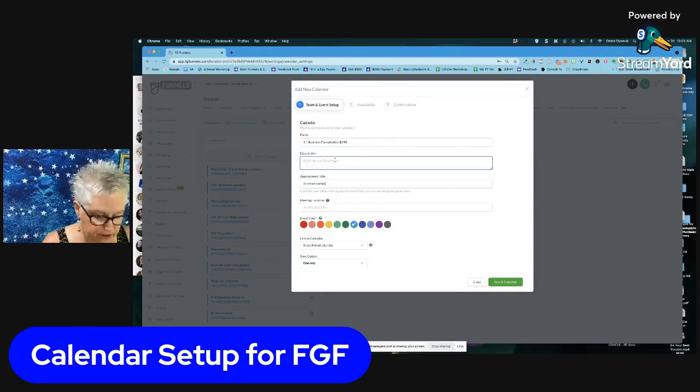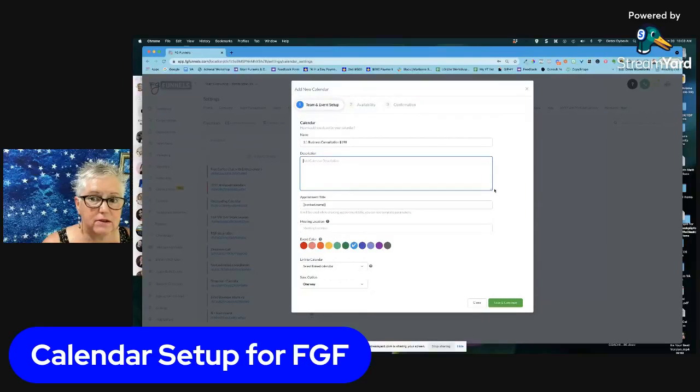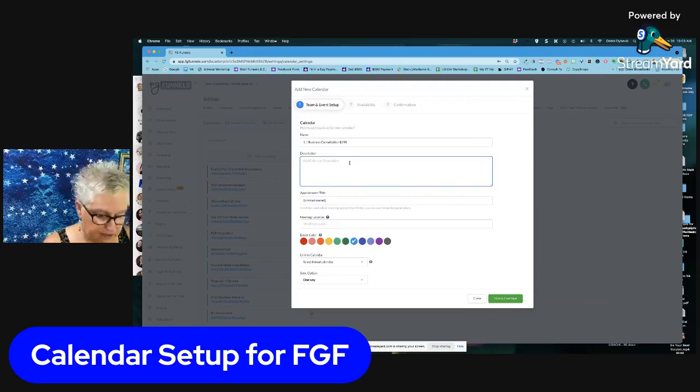And then under the description, you can make this as robust as you want. You can open up this. Did you know if you see the little dash lines, you can open this up. So let me just write a real quick description.